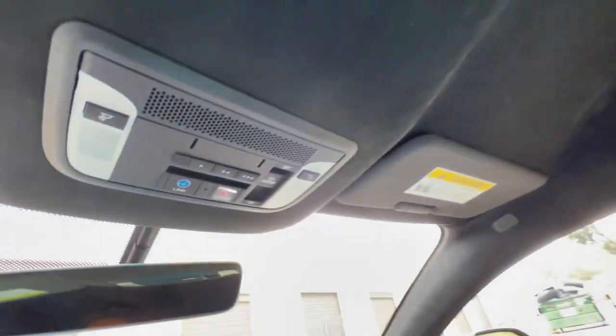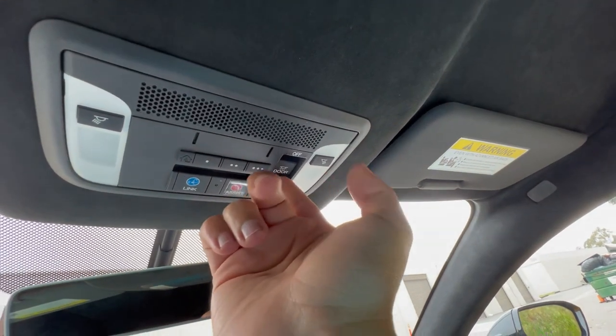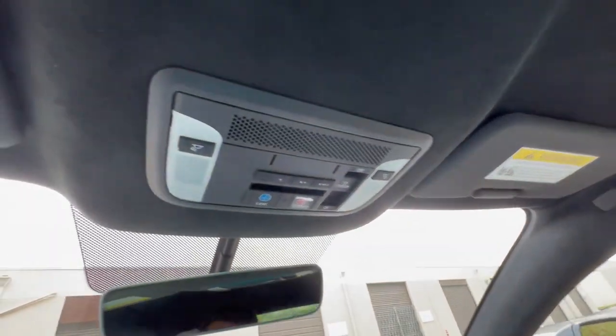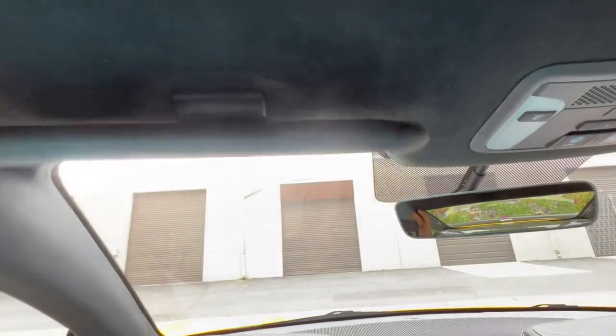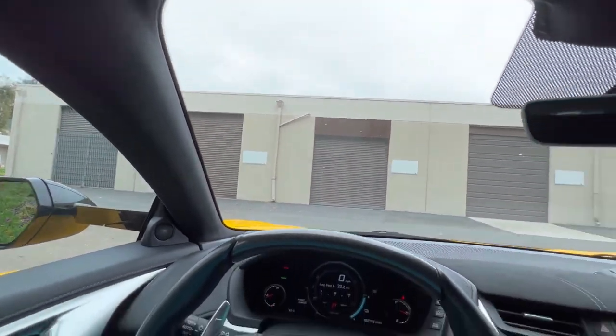Feels amazing. You have Acura Link, your SOS, your garage opener, and then you have your switch if you want to tie that to just on all the time, door off. Pretty straightforward stuff. Sun visor, no mirror, who cares? You don't have to see yourself. You're in a car, you already look cool, you know? And then they just fold down. They don't rotate to the side, so that's a little bit annoying. So yeah, just keep that in mind.